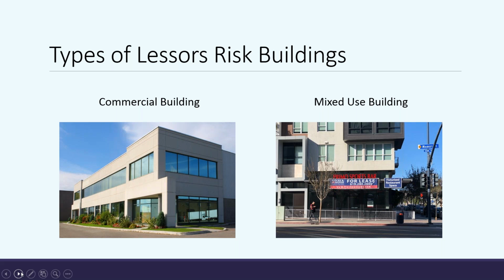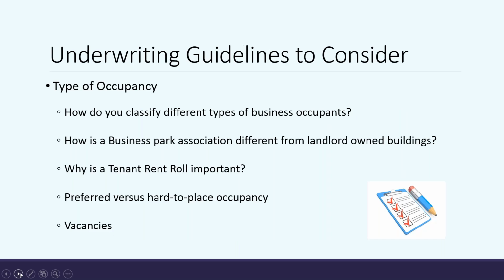Mixed-use buildings, on the right is an example. This one looks more like it could be an office building above, but you've got a sports bar below, so you've got some retail exposure there, and you have to know how to ensure that and how to communicate it to get the proper quote. Michelle will talk more about that in just a moment, and I'm going to turn it over to Michelle now.